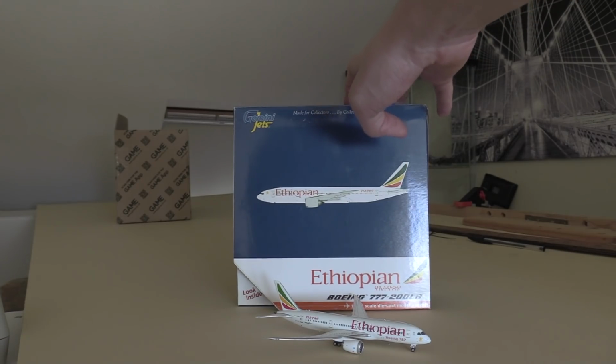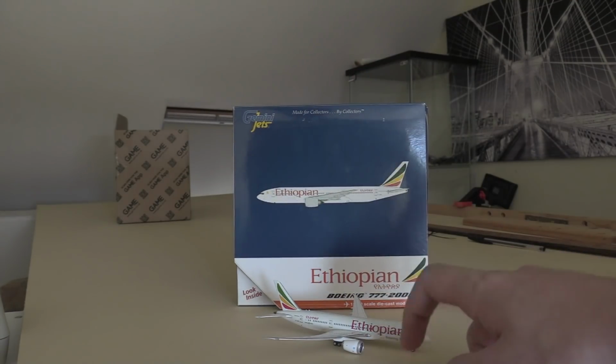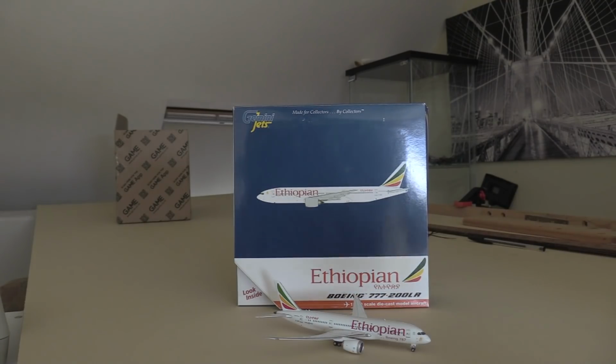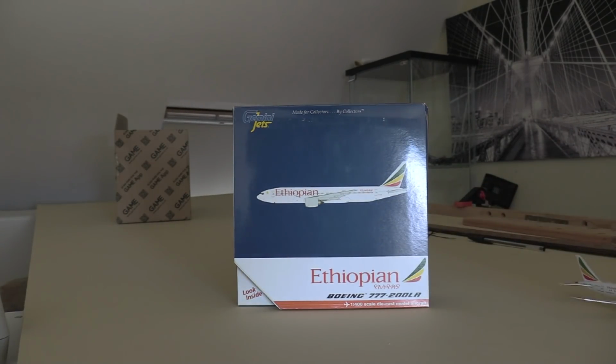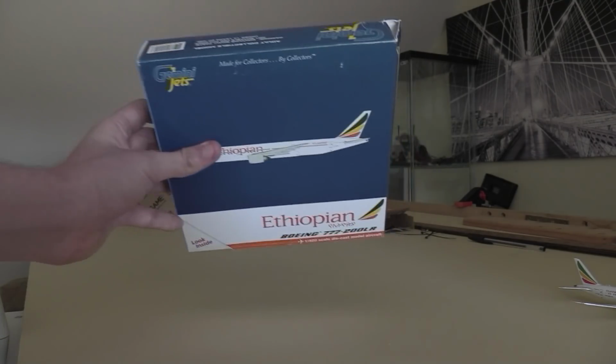reason I wanted to get this aircraft in particular, because I do have an Ethiopian aircraft, the 787, but I wanted this one to complete, well, not complete, if I wanted it to be complete I would still need to get a 777-300. And they have started flying, of course not scheduled services, but they have flown the 787-9 from other places. But without further ado, I guess you could say, we're just gonna go ahead and unbox the model.